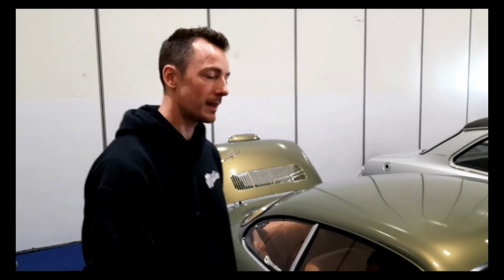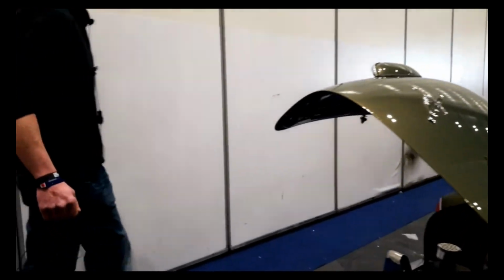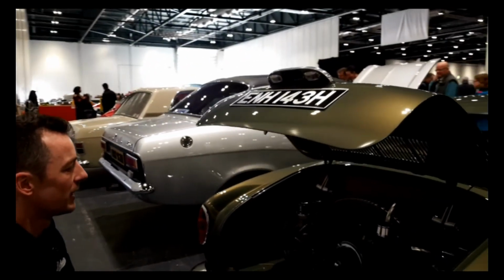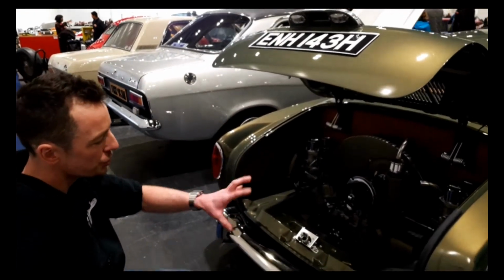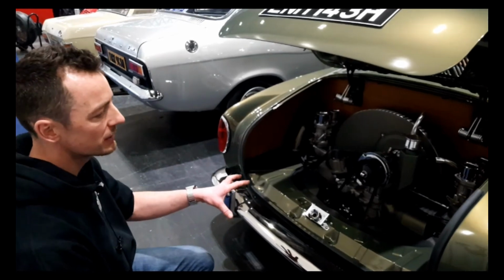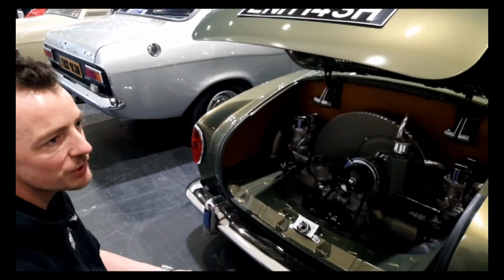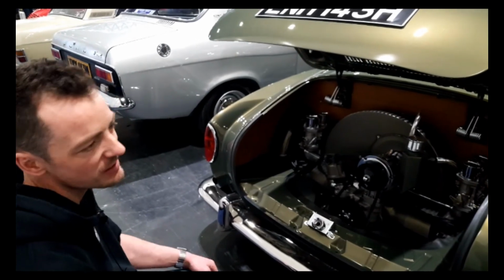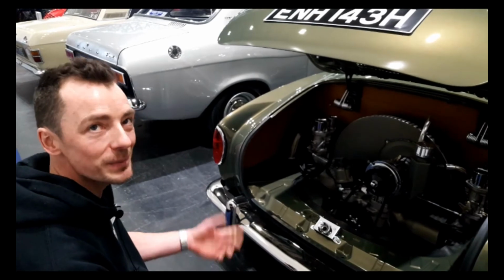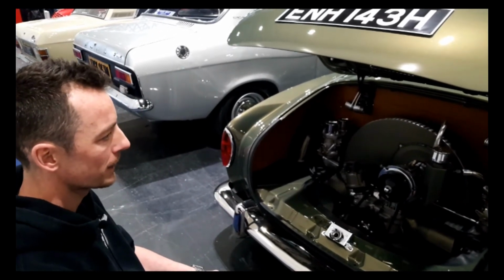So let's have a quick look at the engine. Do you want to tell us a little bit about the engine? Yeah, come on. So this is just under a 2.1 litre. As you can see, all the tinware was trimmed to fit perfectly, painted in a matte finish to complement the exterior. It's 156 brake horsepower, so 0 to 60 would be about 5.5 to 6 seconds, so it's quick as well. And fuel tank's in the front, is that right?